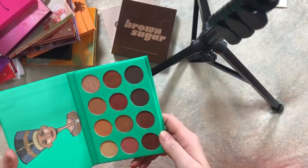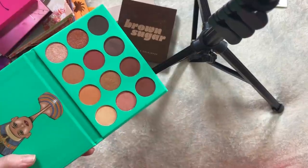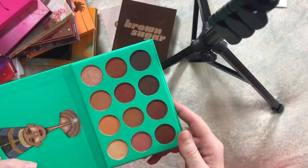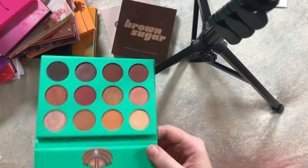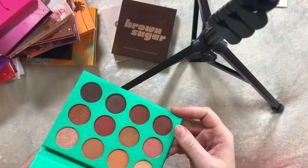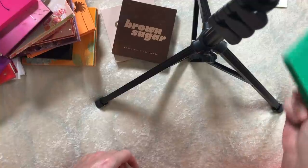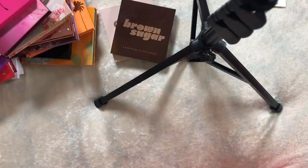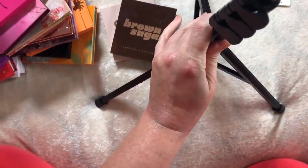I don't dislike it as much as I dislike Makeup Revolution. If they came out with a palette that I just had to have the color scheme for, I would get it. But if Makeup Revolution did, there's no way in hell I'm buying it. I won't buy Makeup Revolution, but I would make an exception for Juvia's Place. So I don't hate them that much. It's just I'm not really a fan of the formula. So there's that. Okay. Let's see. We're not even getting down to the wire yet. We're like halfway through. Here's another one.